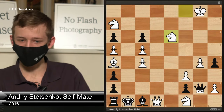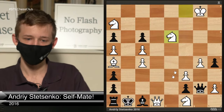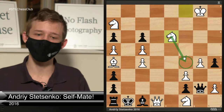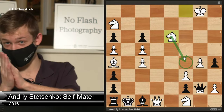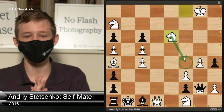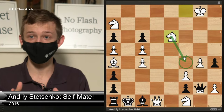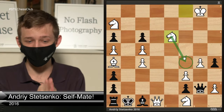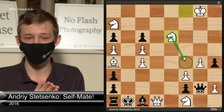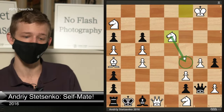Yeah. So how might you go about doing that? So knight f4. Yeah, so knight f4. And that's, first of all, a fantastic idea, and there is just one problem with it. The problem, and this is why I wanted to show this puzzle, is the cycle that we're using here requires a very large portion of the board to be open.